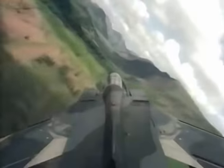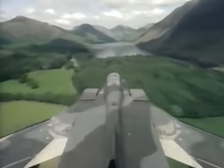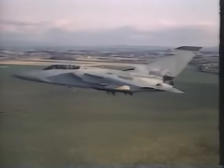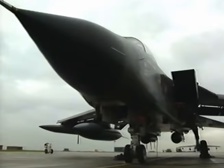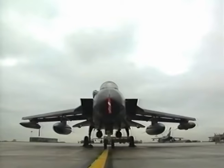But standard Tornadoes aren't equipped with laser target designators, essential equipment for dropping precision bombs. A new version of the Tornado fitted with a laser designator was rushed into service during the Gulf War. It flew alongside an equally new variant, the Tornado GR-1A. The GR-1A is an all-weather reconnaissance plane that was used extensively to hunt for Scud missile sites.